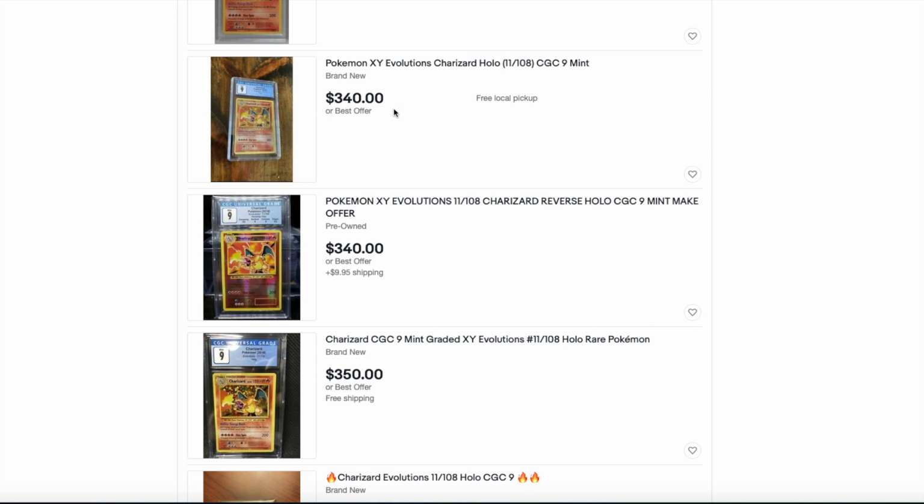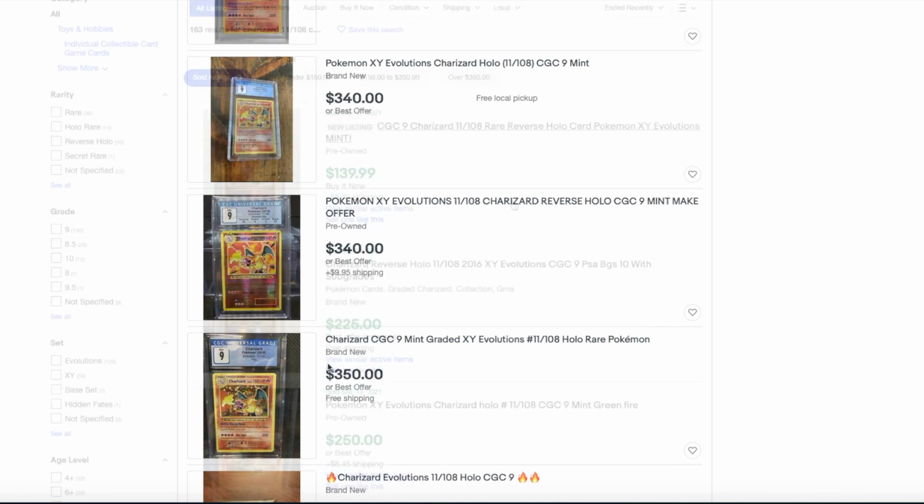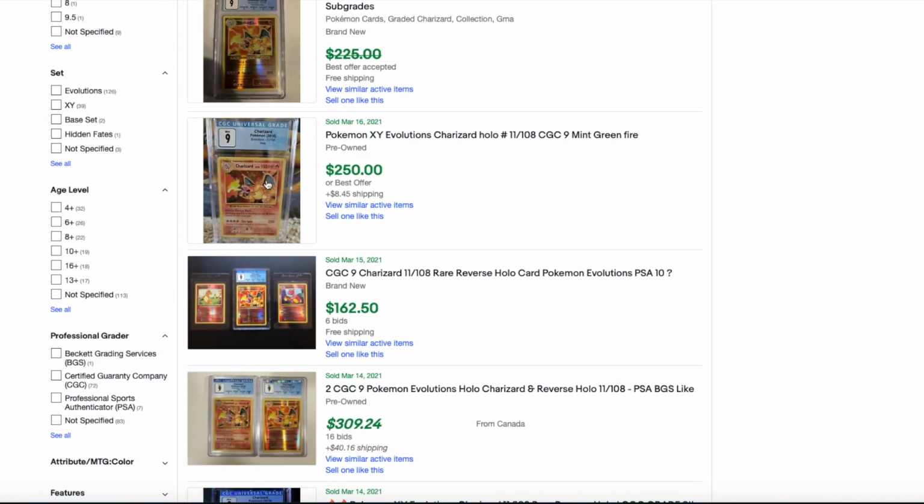So here's one for $340, CGC 9s. We saw some PSA 9s selling for around that $340 price point, and $350. But they're definitely already asking less for the CGC ones. Here's what they sold for. Yeah, $250. $250 for the PSA or for the CGC 9.